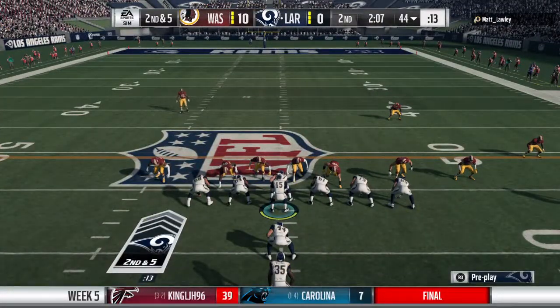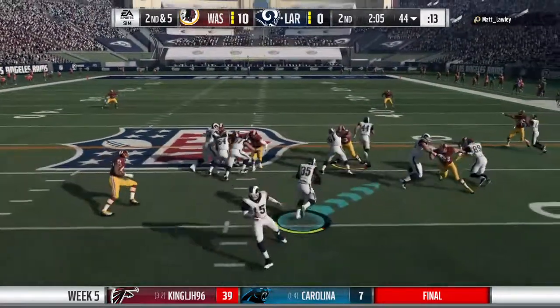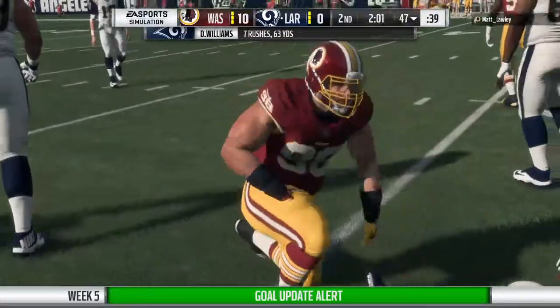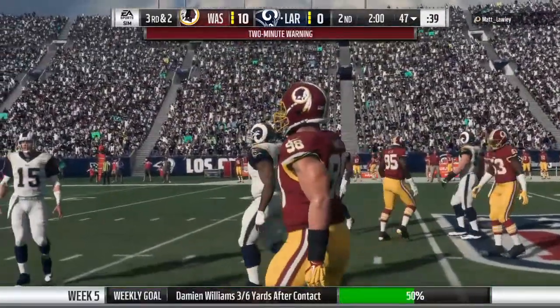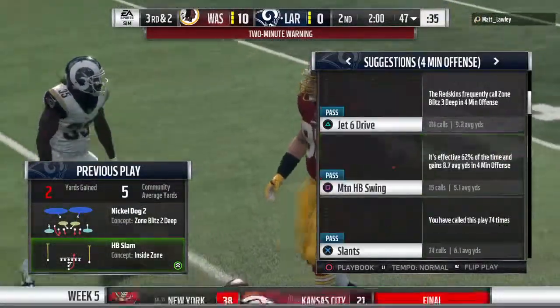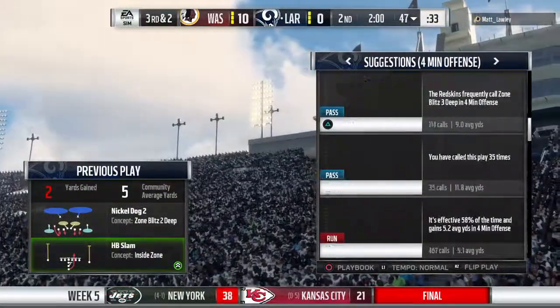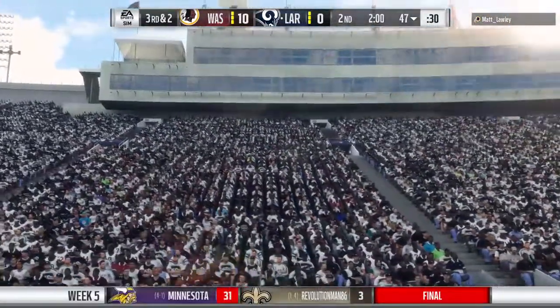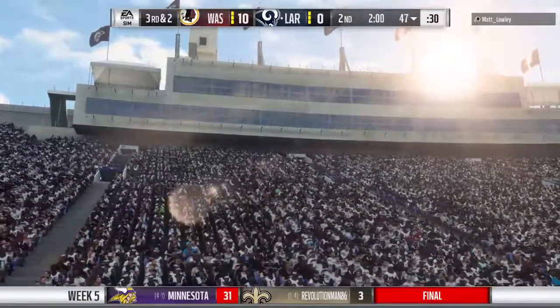All right, here we go. Green. They run it again with Williams. And a minimal gain here as he's up to about the 47-yard line. And he got half of what he needed there, 2 yards. And it'll bring up a 3rd and 2 more. 2 minutes to play here in the first half. We're back to the City of Angels after this timeout.